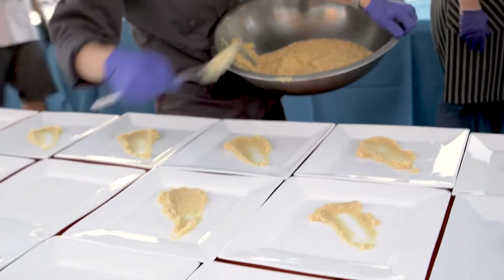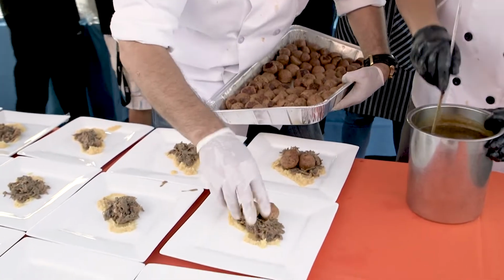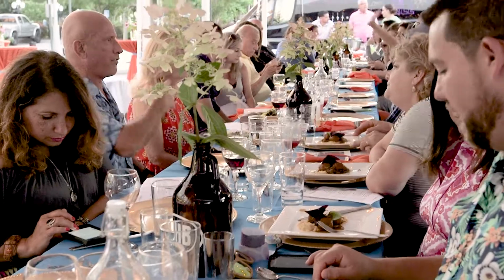We're doing the fourth course tonight. We're going to be doing a duck meatball over parsnip puree with roasted maitake mushrooms and duck confit topped with a duck jus and some local microgreens from the farm. Hope everybody enjoys it. I'll be doing course five today.